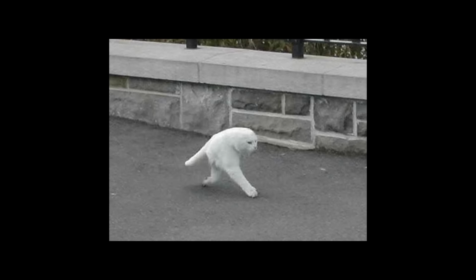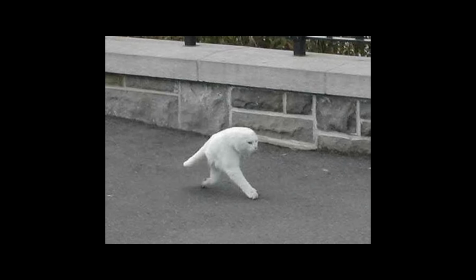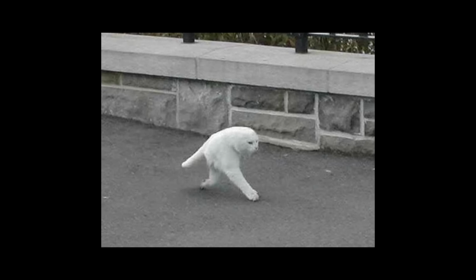Buffaloes. I'd imagine this is just referring to buffaloes you can see on Google Maps. Two-legged cat. This entry is referring to this picture of a two-legged cat. This picture's been around for a while now and it's kind of a meme, I guess.